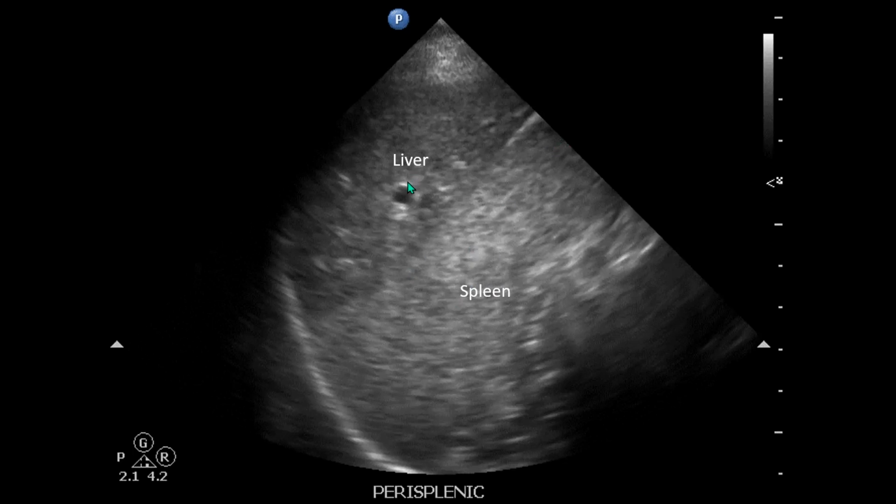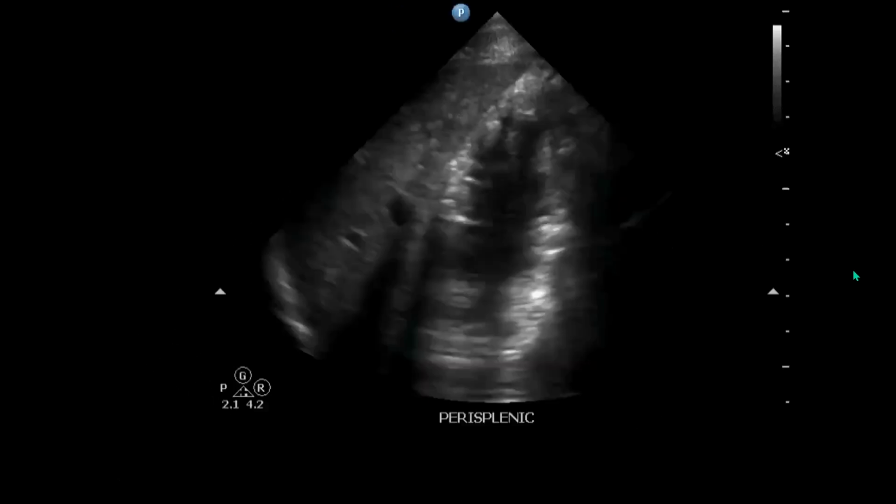And you can see that there's a lot of vessels in the liver, and in the spleen, there's far fewer vessels, and it's also hyperechoic compared to the liver. So that's one you don't want to miss.